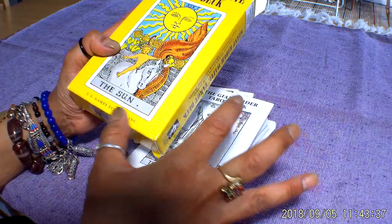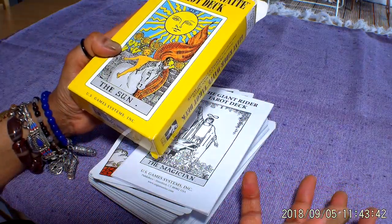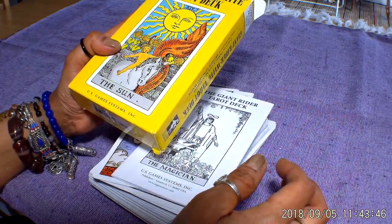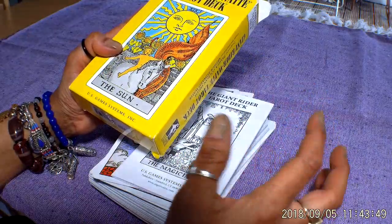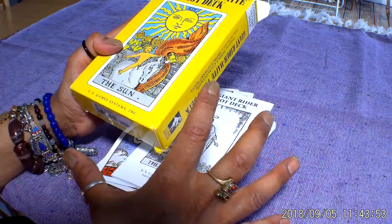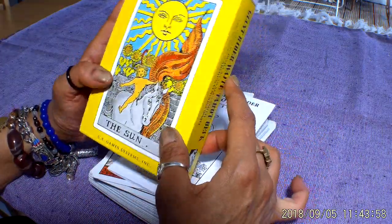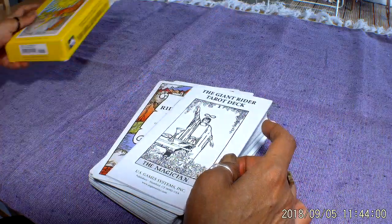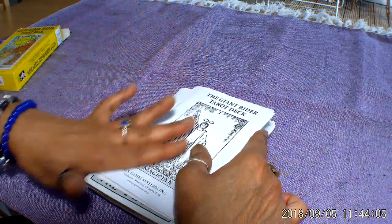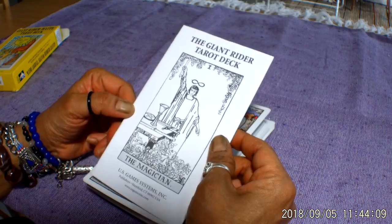So I'm a person that believes you keep the box, even if the box goes to tatters. And you will see in some of my decks further down the line, their boxes are in complete tatters, but I have taken tape and just taped it up and kept it, because I feel that the box, the deck, the little white book, all contain energies of the cards, and you shouldn't separate them. You are taking something away from it. That's just my feeling about the whole thing. And people may not agree with it. I'm sure they won't.